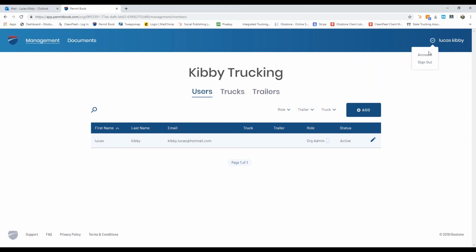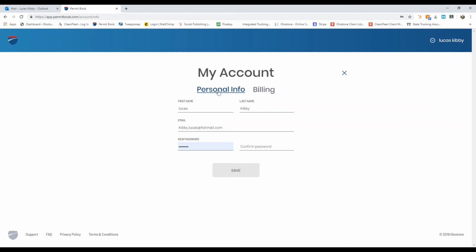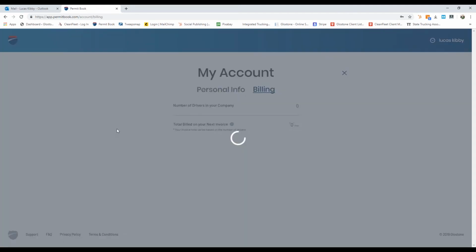The other thing on the top right-hand side is your account information. You can see my name here and click Account. You can see your personal information. You can change your own personal information, such as your name if there's a misspelling, and change your password. If you're an org admin and you're going to be passing this account to another person, you can update that information as well. And you can see the billing information that's been applied.